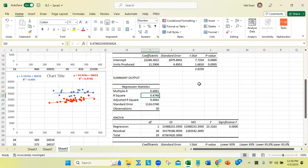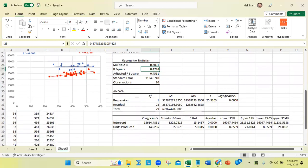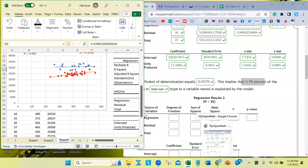So now what you've got to do is fill in the information, right? You just got to fill in the information now. And you guys know how to do that, right?